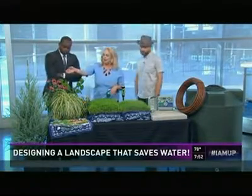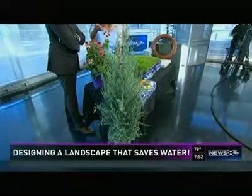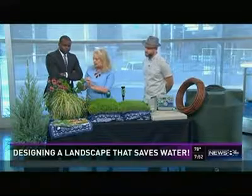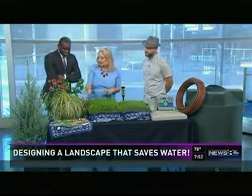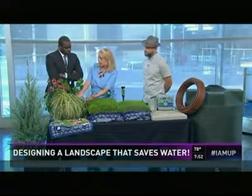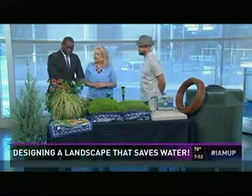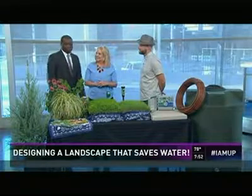So here we have a new variety of juniper, and it will grow vertical just like a cypress. We have this beautiful purple coneflower, and we have this Turk's cap, which has a really beautiful red flower. And instead of using monkey grass, you can use this sedge. All of these are drought tolerant, and you can have a really nice landscape. Well, I love how the colors pop there, and this is great information.